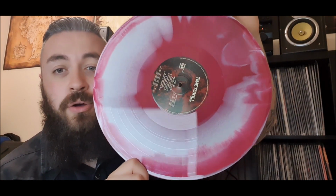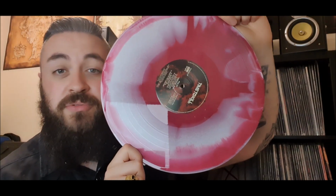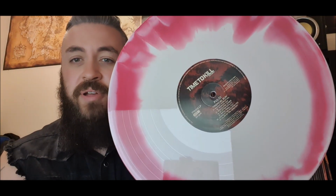It sounds identical. And I was able to get the repress of the Bone White Oxblood pressing. So they kind of mixed the two colours together for the second pressing, because the first one just sold out. I think there's only 100 copies of this version anyway, maybe a little bit more. But yeah, really good, strong album.